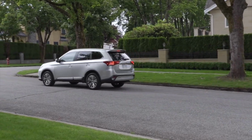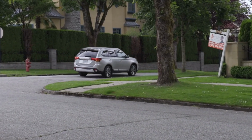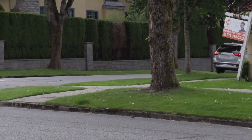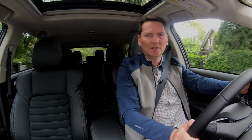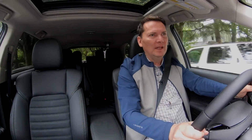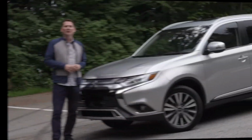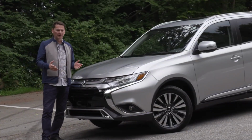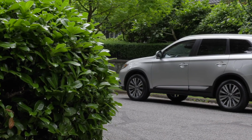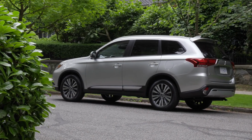And I'm here to tell you, it's surprisingly good to drive. When you think to yourself, 2.4 liter 4-cylinder CVT, what's that going to be like? It's a surprise. Take one for a drive. You'll be surprised like I am. And if you want more power, they will sell you the V6. So the base model Outlander is right around $30,000 in Canada. This one is $32,000. That's a lot of vehicle for your money.